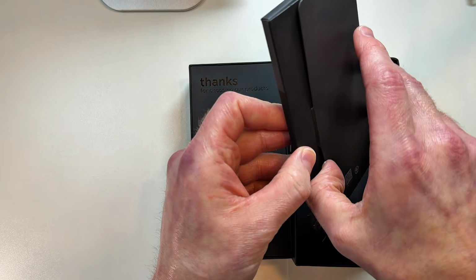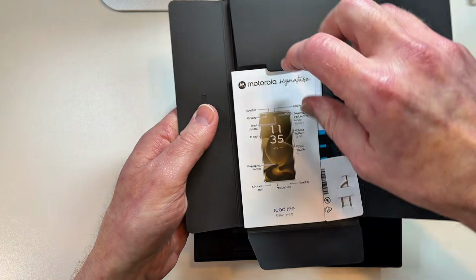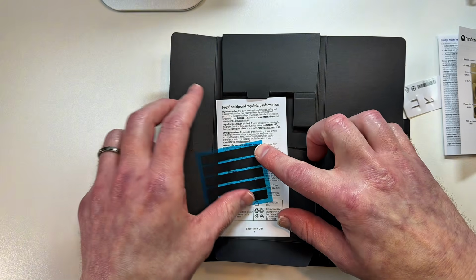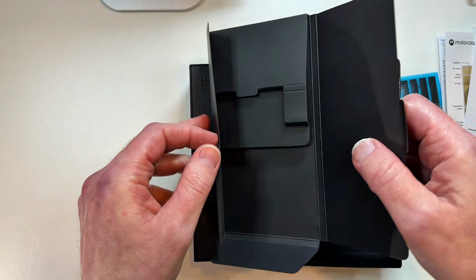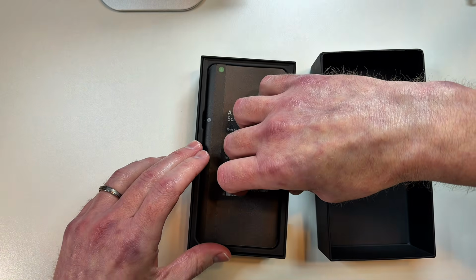So inside here you get, what do you know? A README packet that nobody reads. You get a SIM tray ejector tool. Now, what the hell is this? I have no clue. Legal and safety information nobody reads. Little thank you card here from Motorola. What is this?